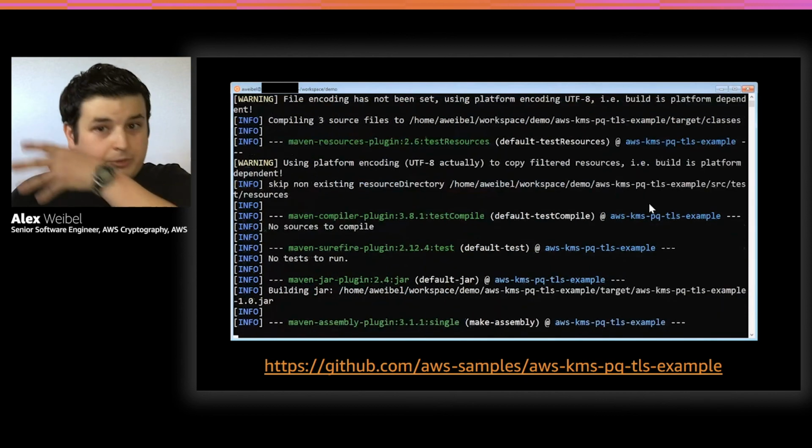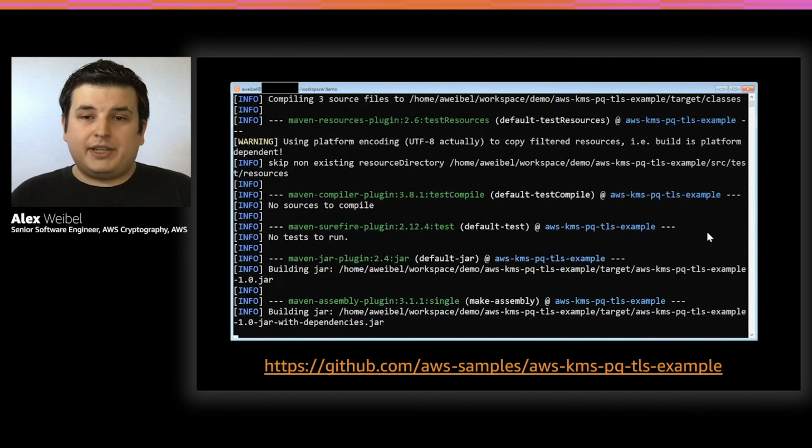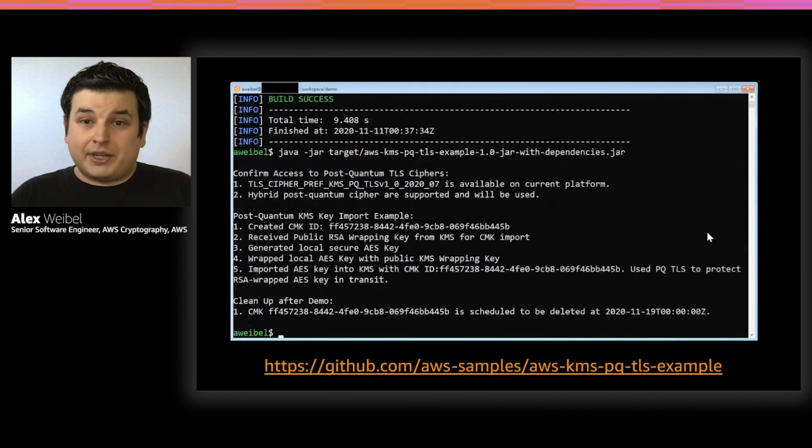And that build is going to be running for a few seconds here. Eventually, once this build completes, we're going to have a jar file that has the demo code in it. And then the final step, we're going to be running this jar file. So first, this demo code does that same check. It checks to see if we have post-quantum ciphers available on the platform. And for this demo purposes, we do.